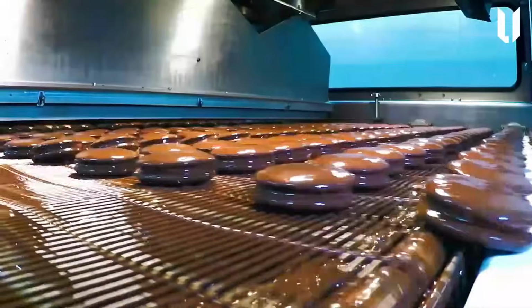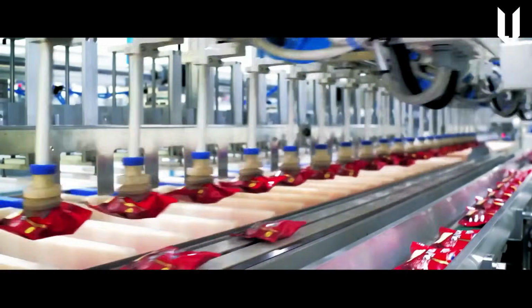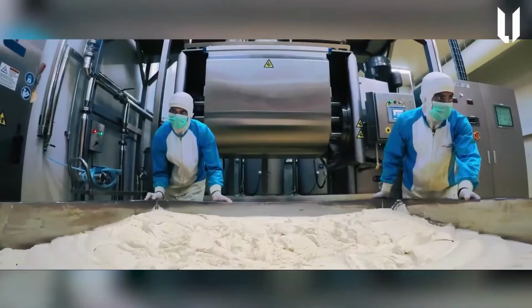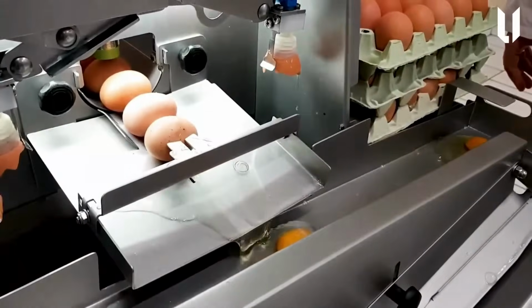Over 12 billion Choco Pies have been sold globally, reflecting their immense popularity. The process of making Choco Pie begins with preparing the soft, sponge-like cakes that form the base and top layers.